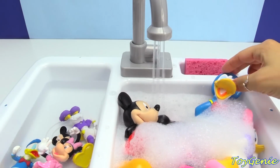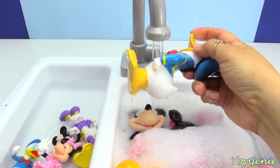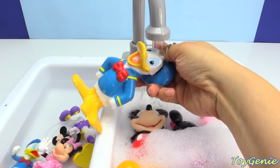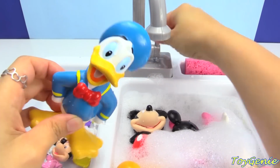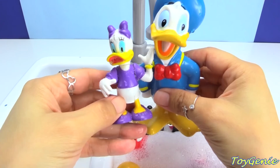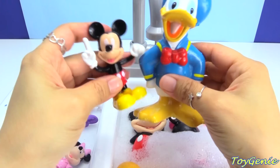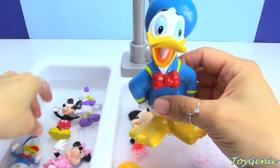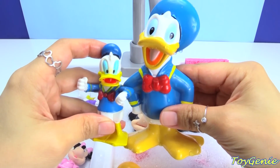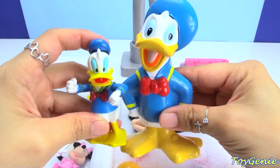Let's get Donald. Here's Donald Duck. And we can rinse all the soap off of him. Bubble bath! Awesome! Turn off the water. And let's find his match. Daisy! Or is this his match? No! That's Mickey Mouse. How about this? Yay! We got a match! We have small Donald, big Donald. We have a match.